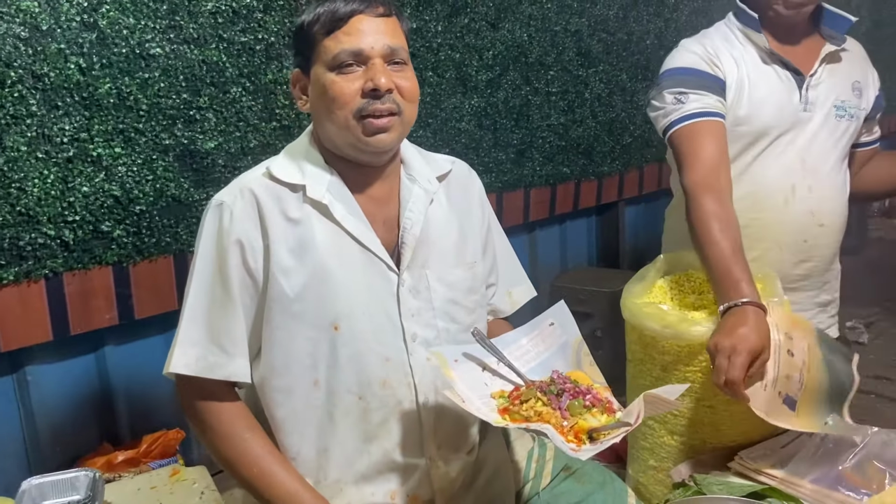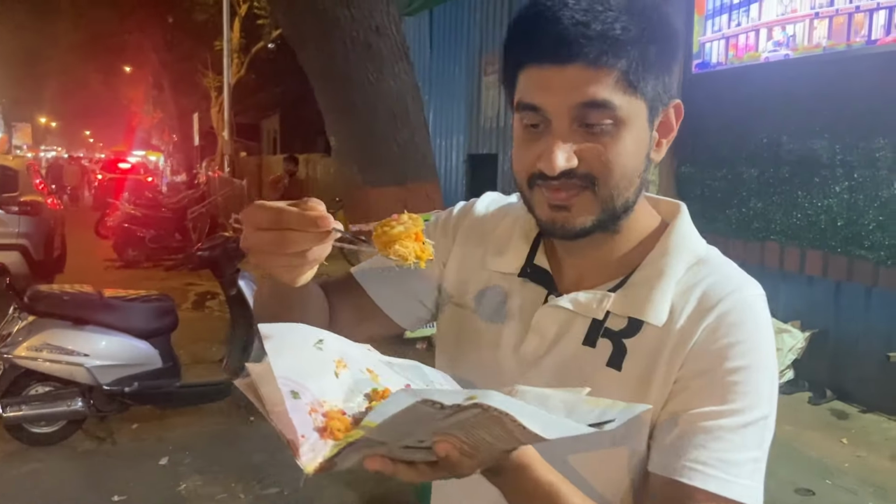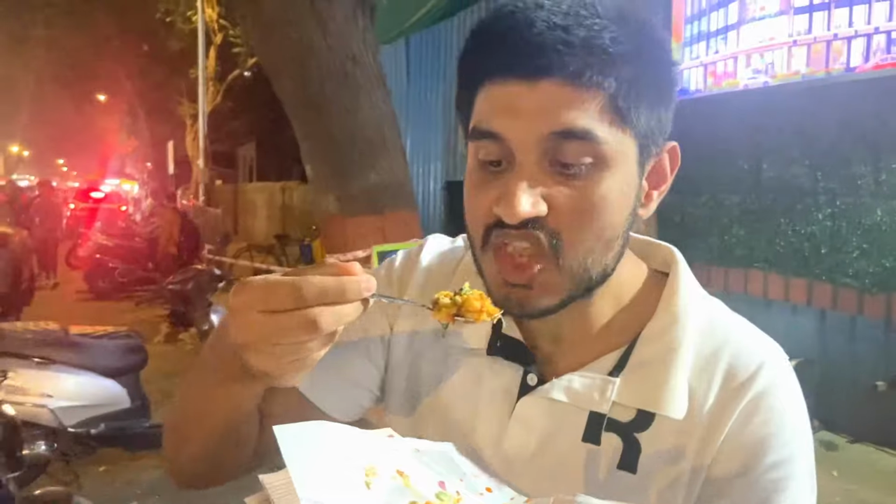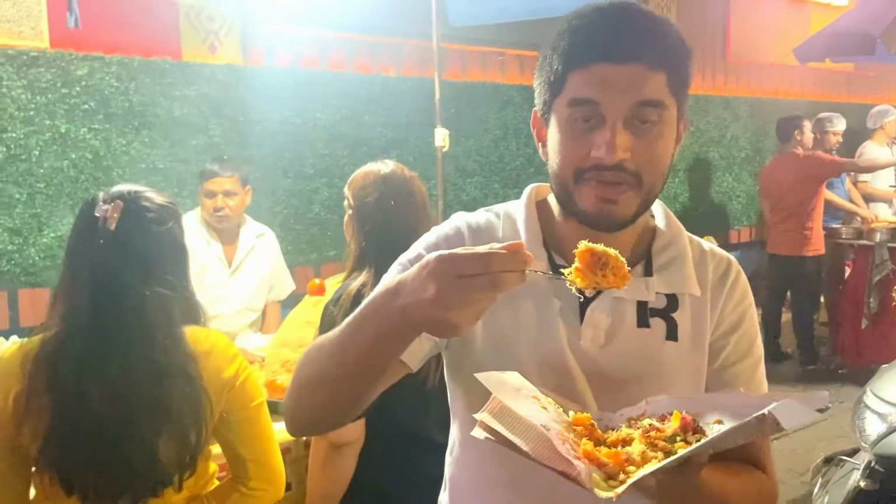I swear, guys, this is one of the best street food vendors in Mulund West, one of my personal favorites. If you're ever in Mumbai, in Mulund, definitely go check it out. You're gonna love it.